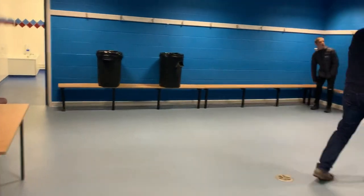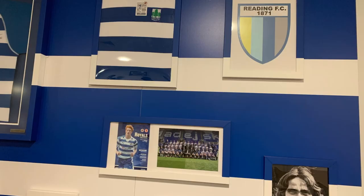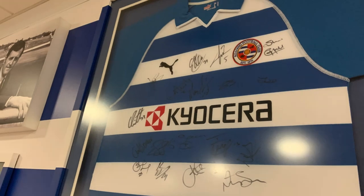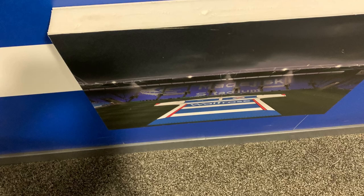Then we head into the away team dressing room. Here is B standing on the press box. Here are some pictures of the players' lounge. So, yeah, it's quite a nice lounge for them to sit around and chill after the game. We got told that it was left in a lot of estate after yesterday's 4-4 draw. So yeah, that is looking like the players' lounge.